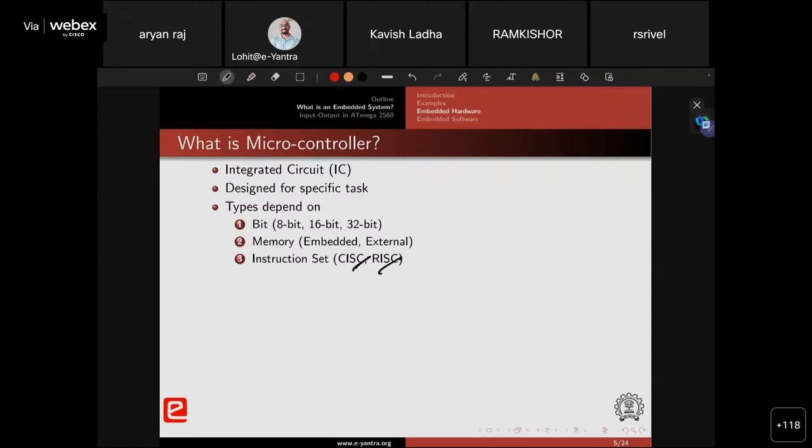So for example, there might be an instruction for performing a Fourier transform directly. You write an instruction directly to perform a Fourier transform on a certain signal. That's a complex instruction because it involves convolution and all other stuff, right? That's the difference between CISC and RISC. And there is a classification of microcontrollers based on this instruction set as well.